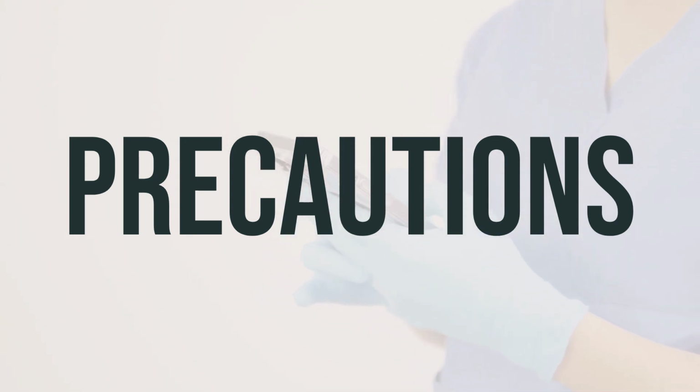If you are pregnant, use this medication only if it's clearly needed and discuss the risks and benefits with your doctor. It's also important to consult your doctor before breastfeeding while taking this medication.